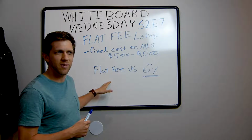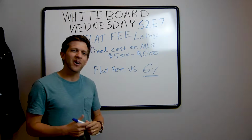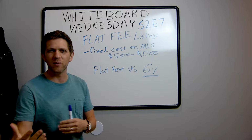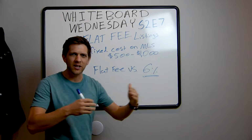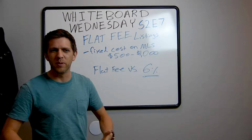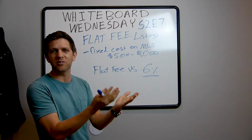Here's the thing: depending who you talk to, agents are not going to be as excited to show you a property that's a flat fee versus one that's 6%. It might be hard to get an agent to admit to that, but think about it. If you have an unspoken agreement with somebody in whatever industry you work, doing a flat fee is almost like cutting an agent out of the equation. And why would you want to cut somebody out of an industry that you're trying to be part of or you support?